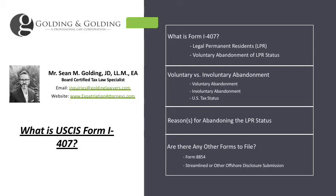One of the key reasons for giving up the legal permanent residency status, for not renewing the green card, is expatriation and the exit tax, and covered expatriate, which is the subject of another presentation. If you're a covered expatriate, you may be subject to U.S. exit tax. There are two categories of individuals generally who may fall into the trap of being a covered expatriate.